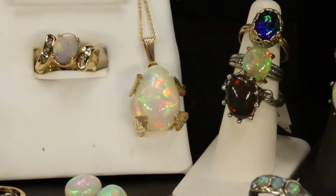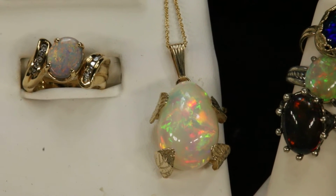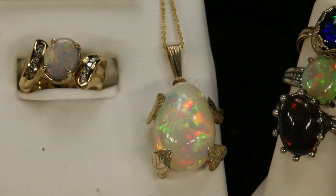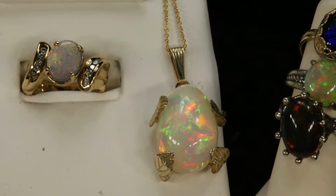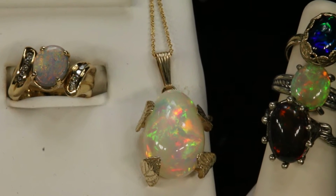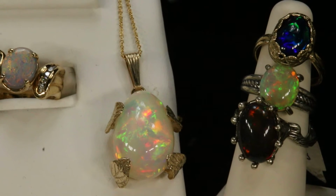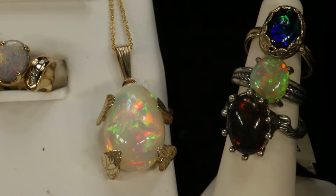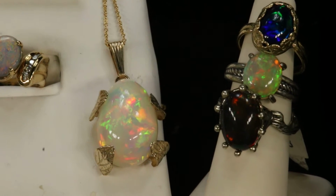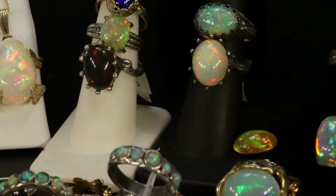I also bought this beautiful 24.72 karat solid opal that I made into this pendant in 14 karat gold, and this is in my opal pendant section. And there's a video of it there that shows you in detail this gorgeous opal. It is huge, and it took many years for him to acquire a rough that was this large and this pristine. I only buy flawless gem grade opals.